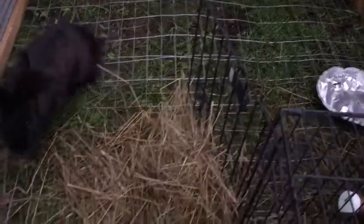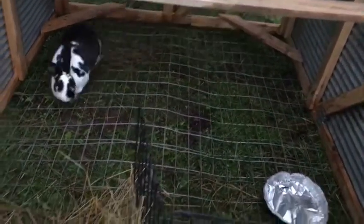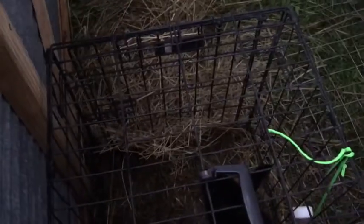Come on. There you go. Good job. Oh, they'll get one in, one goes out. Okay, try again. Come on, get your cage. There you go. I got them locked in there. Okay, almost. You got it? All right, we need to bring this inside.